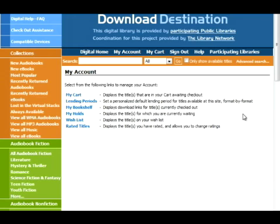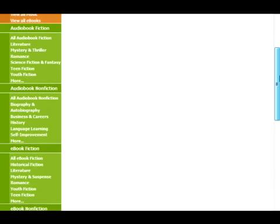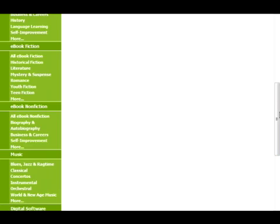But at this point, I can search for books, and we have both audio and text-based books. You can download them to your computer, and also you can put them on a device such as a Nook or other e-reader.